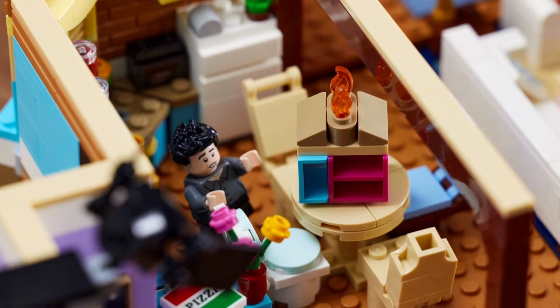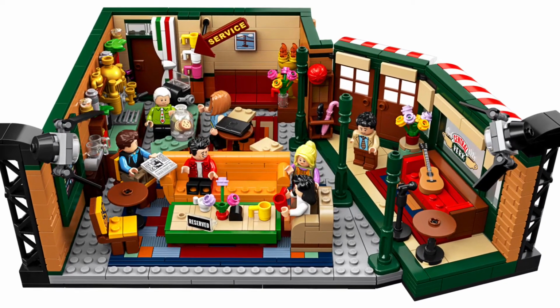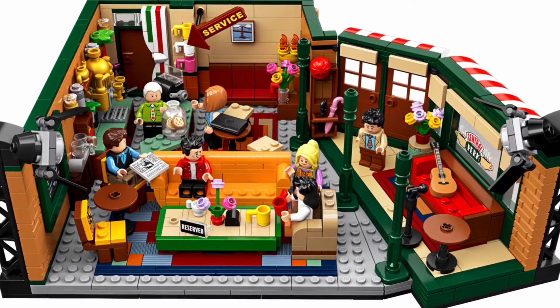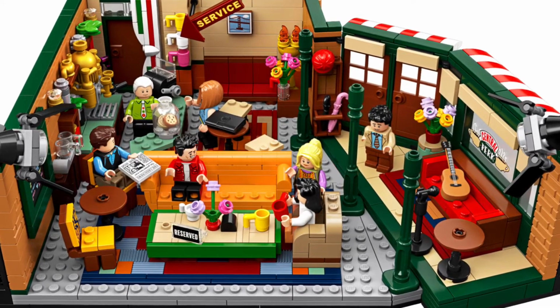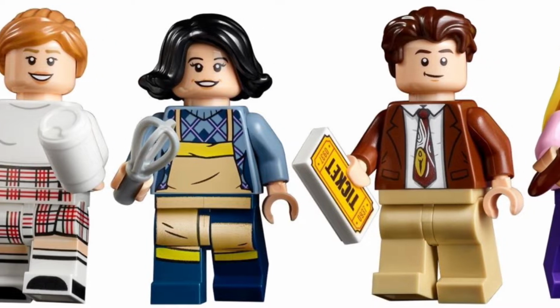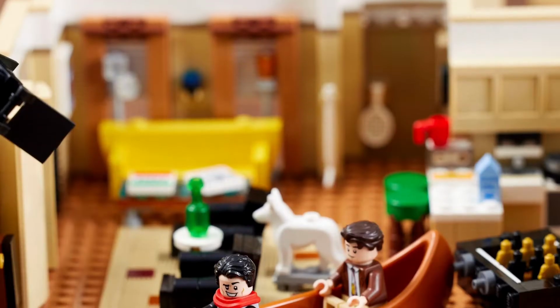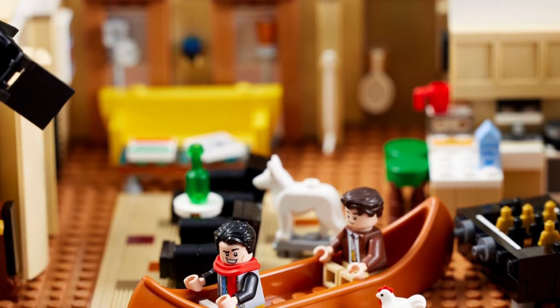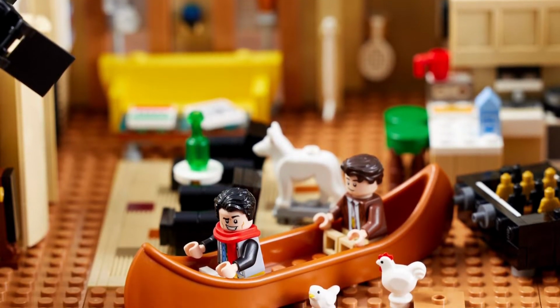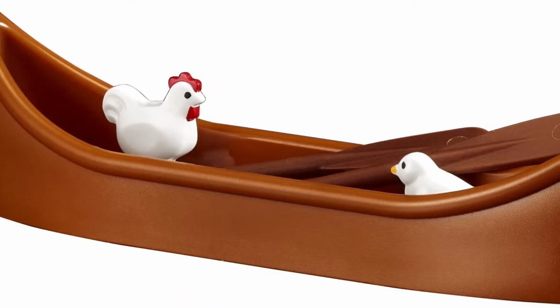And it's just all the little details. I own the Central Perk set, so this is a great addition. I'm not a huge Friends fan, but I do love these style of builds, so I do hope to get this one soon. And it's just with all the figures, I'm a bit lost for words really. This isn't my favorite because it is only number 5, but it's just nice. And hey, even Chicken Duck make an appearance too, so no complaints there.